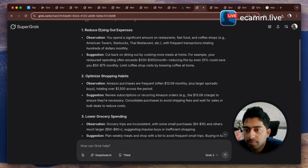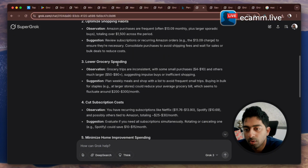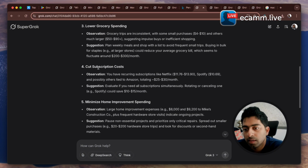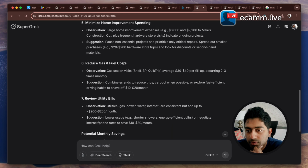So one of them is reducing dining out expenses. The other one is optimizing shopping habits, lowering grocery spending, cutting subscription costs. There are people who don't even know how many subscriptions they have, whether it's Netflix, Spotify, something else. Minimizing home improvement spending, reducing gas and fuel costs.